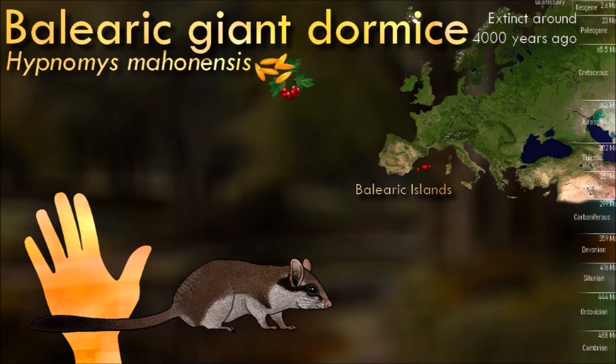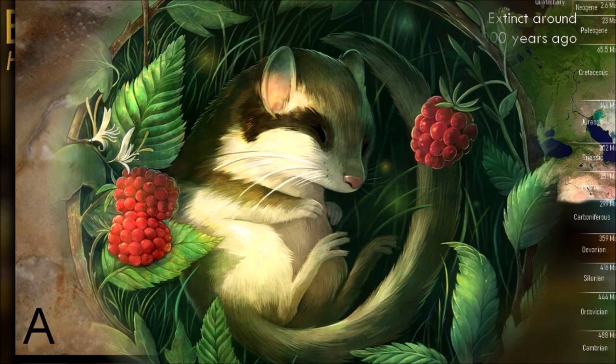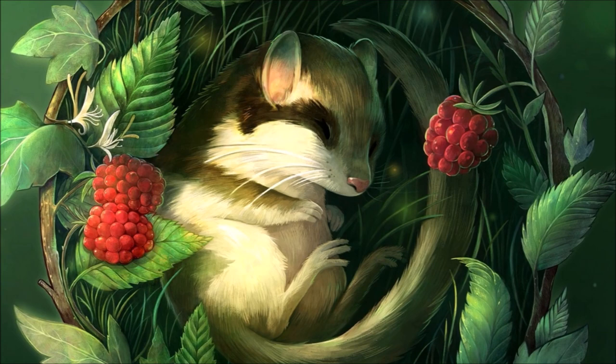They later spread to Menorca, and a possible molar is also known from Ibiza. They became extinct during the Holocene after human arrival on the Balearics. They were one of only three native land mammals to the islands at the time of human arrival.